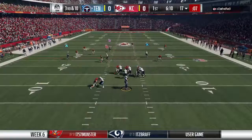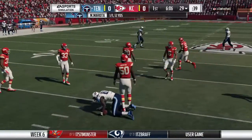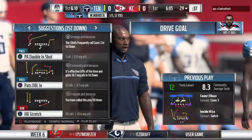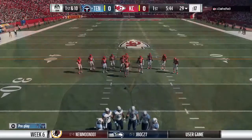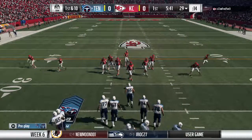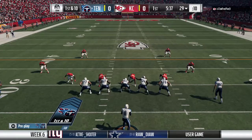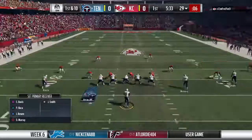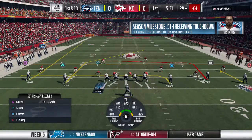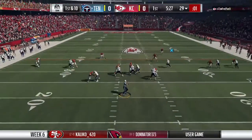On 3rd down, Mariota. And that's caught by Smith. First down, Titans, gain of 12. They gave up the completion there, but this is what zone defenses count on. Catching the ball and not much run after the catch. They'll need to get the play off quickly. They just get the play off.